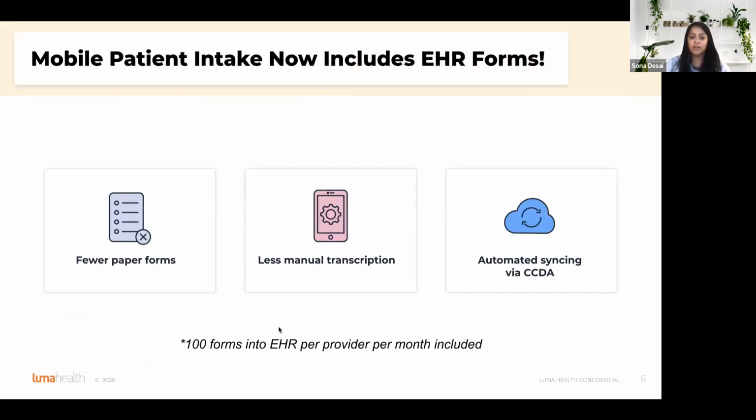All right, so good news. If you're one of our customers and you have mobile patient intake included in your Luma Health plan, it now includes EHR Forms, so you're eligible to get started today. If you don't know whether you have mobile patient intake in your plan or you have questions, we will link some resources later on in the presentation to identify if you have this and how you can get started.